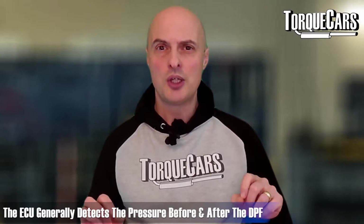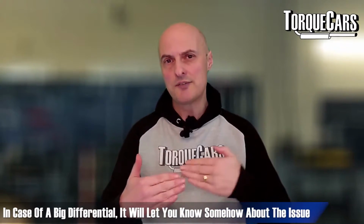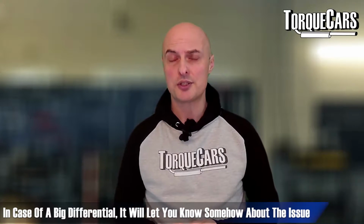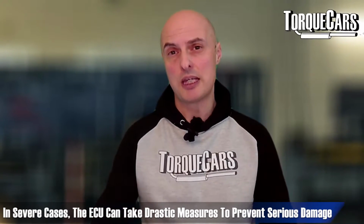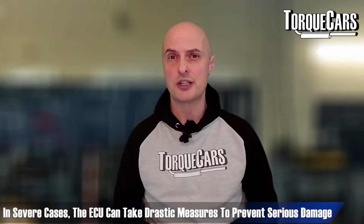So the ECU will generally detect the pressure before the DPF filter and afterwards. And if there's a big differential in those pressures, it will trigger some kind of regeneration cycle. It'll flash up a warning on the dashboard, and in severe cases it may even back off on the car's performance in order to protect itself and prevent further damage from happening.